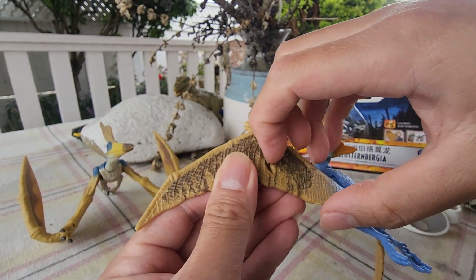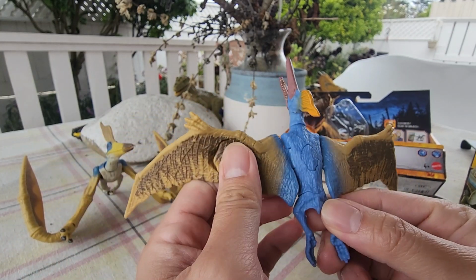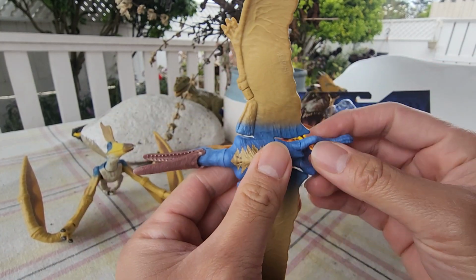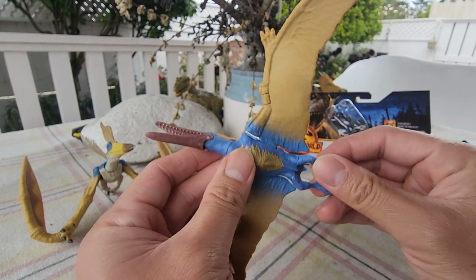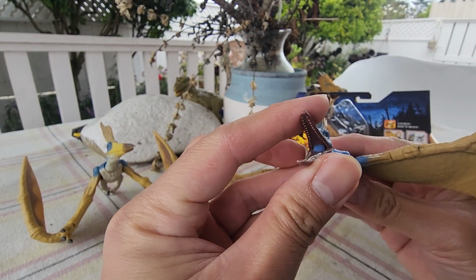Let's check the DNA scan. Right, it's in the... Oh, it's super cool. So there it is. Nice. Can't move the legs. No articulation in the legs. So just like that. Close them.